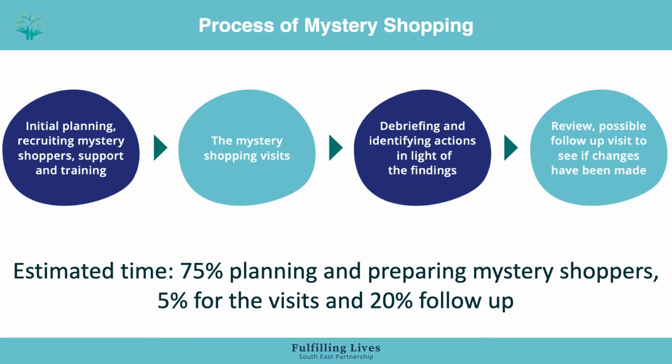Now let's look at what the process of mystery shopping looks like. We start with the initial planning phase, which includes recruiting mystery shoppers, support, and training. This is followed by the mystery shopping visit. Then, debriefing and identifying recommendations or actions in light of the findings. And finally, reviewing and follow-up visits to the service to see if changes have been made.